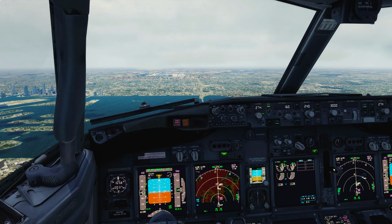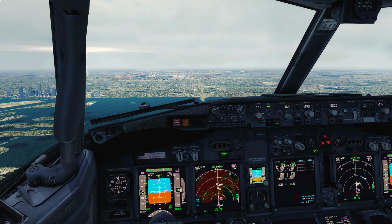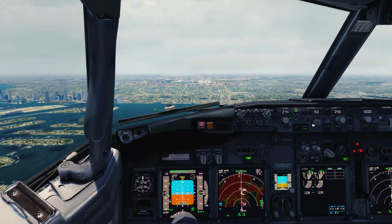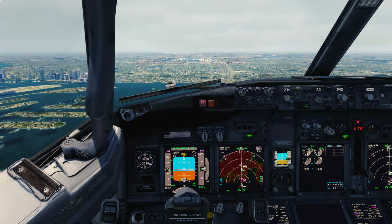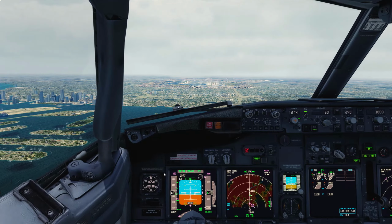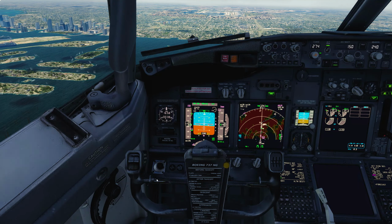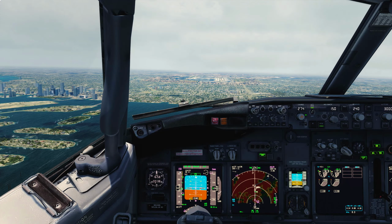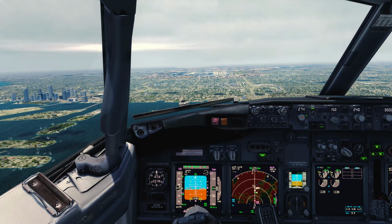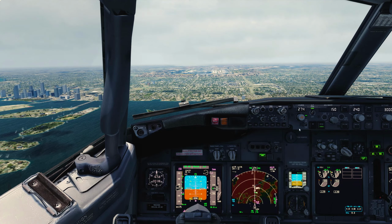Alright, speed's coming back nicely, gear's coming down. We're 9.6 miles. I'll bring this down to 150, and we'll take the autopilot out. Two clicks on a Boeing. Alright, my control. I'm going to take the auto throttle out.